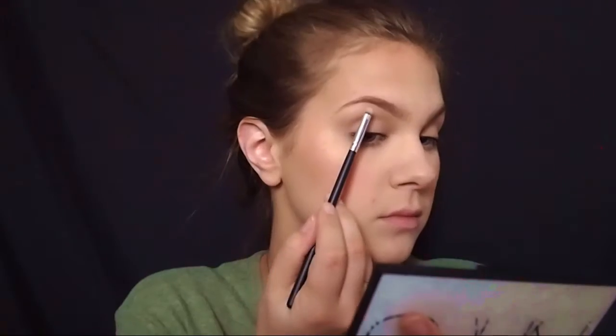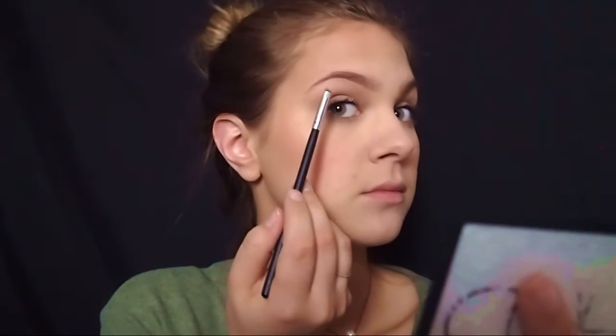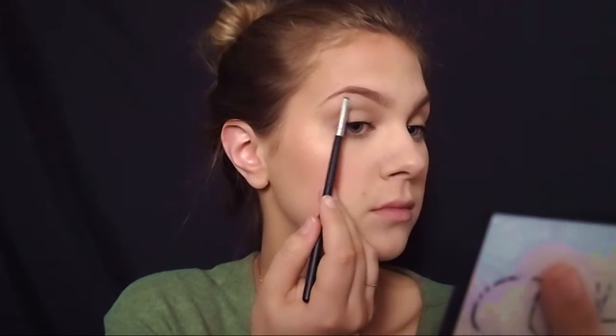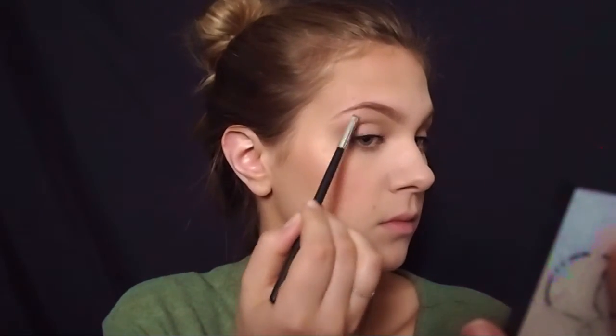And then I'm going to take a Morphe little definer brush and take that same highlighter I used on my face and apply this under the brow bone and blend it out a little bit. And then I'm also going to apply it to the inner corner just to add a brightness to the eye and to bring the look together. I am also going to take that same highlighter and put it on my cupid's bow on my top lip just to make it pop, and it's going to make the lip look a little bit fuller.